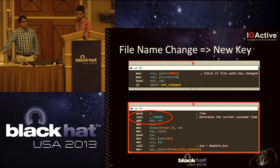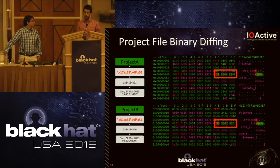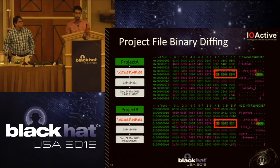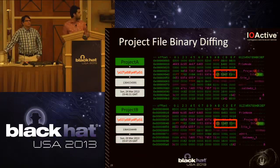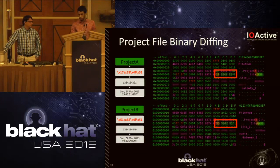So we grabbed 2 different projects that were created identically, but with different file names. So the key must have changed. We compared them both, and we identified that it changed exactly, and it was the site security key that was changing.